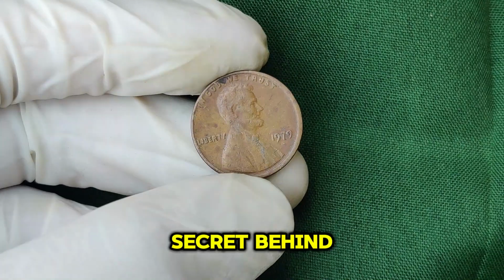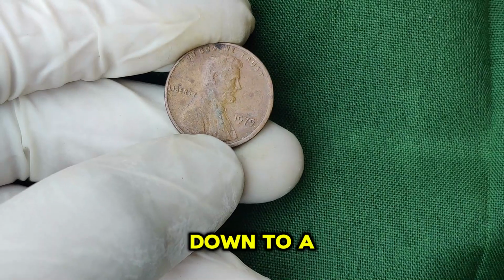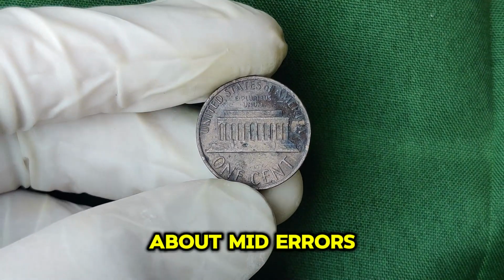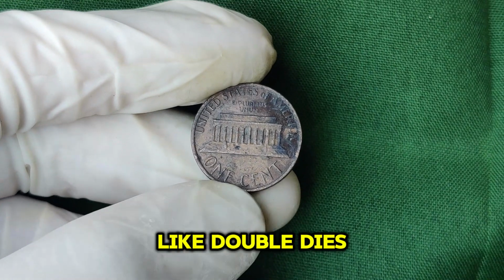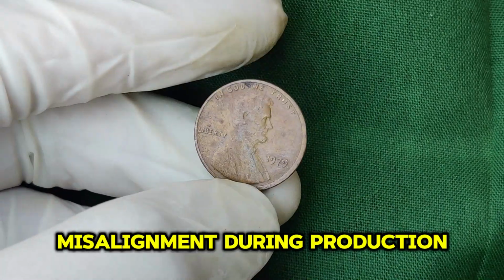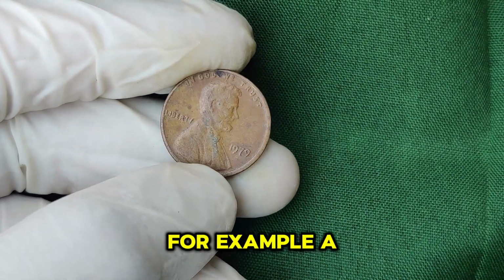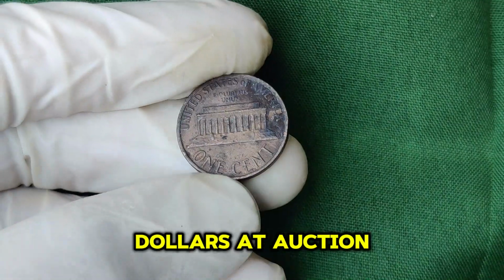So, what's the secret behind the sky-high value of certain 1979 pennies? It all comes down to a few key factors: rarity, condition, and special errors. First, let's talk about mint errors. A few 1979 pennies feature incredible minting errors, like double dies, where parts of the design are imprinted twice due to a misalignment during production. These errors are incredibly rare, and collectors are willing to pay top dollar for them. For example, a double-die penny from 1979 could fetch tens of thousands of dollars at auction.